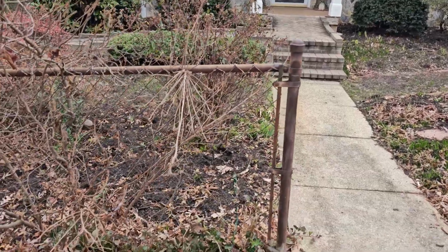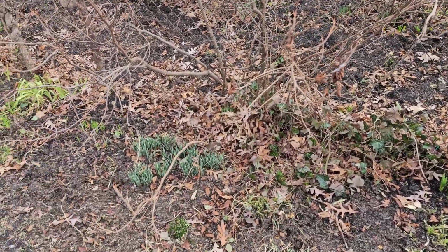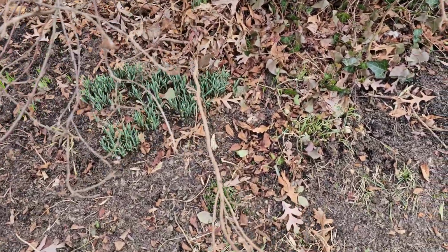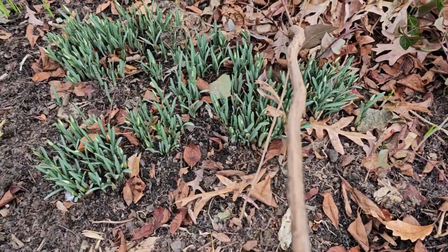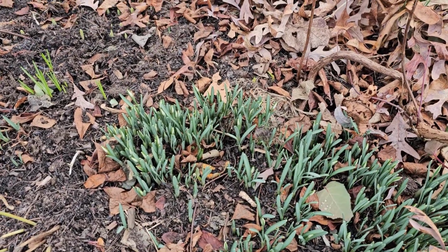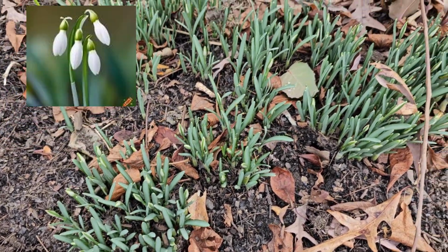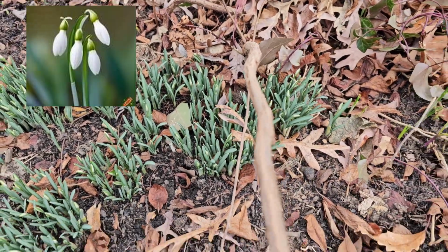Now, I have a daughter who lives in the Bay Area, and every February she sends us pictures of her daffodils getting ready to bloom. So this is for Ellen, my daughter Ellen. Now, right here, let me see if I can get close enough. These are the little snowdrops and the little white tips. This is one of my earliest bloomers, and it's getting ready to bloom.